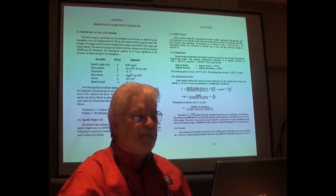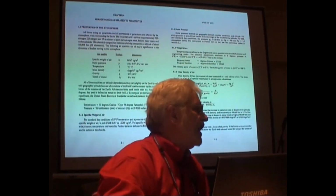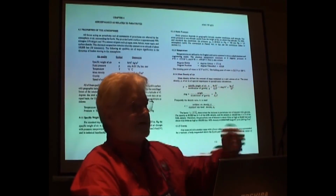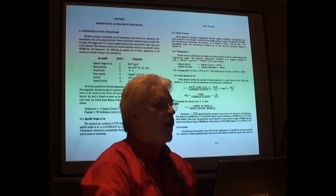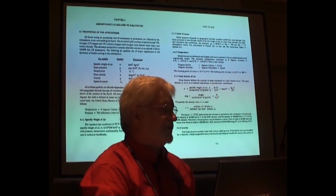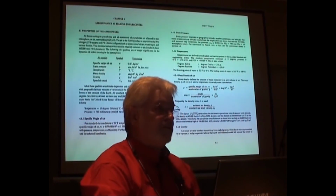Now, this is the first page of the 4th chapter of Theo Konecki's Design Recovery Guide. It's a book this thick. It's the size of a phone book. It's no longer in print. If you want a copy, go to my website, download section. You'll see Design Recovery Guide. It's 15 meg or something, but you're welcome to have it.